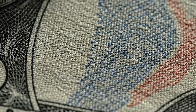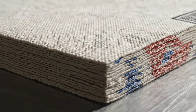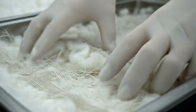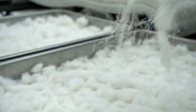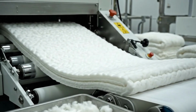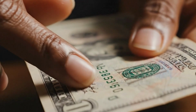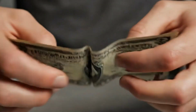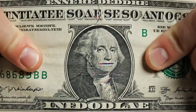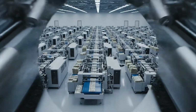The first thing to understand is this: US dollars are not made of paper. Not the kind you're thinking of. There are no trees involved, no wood pulp, no smooth, disposable sheets like the ones in a notebook or newspaper. Instead, every US banknote begins as fabric, 75% cotton, 25% linen, the same materials used in high-quality clothing. That's why a dollar feels different in your hands, rougher, firmer, almost alive. It bends differently. It snaps when flicked. It resists tearing. A genuine bill can be folded back and forth thousands of times before it finally gives up.